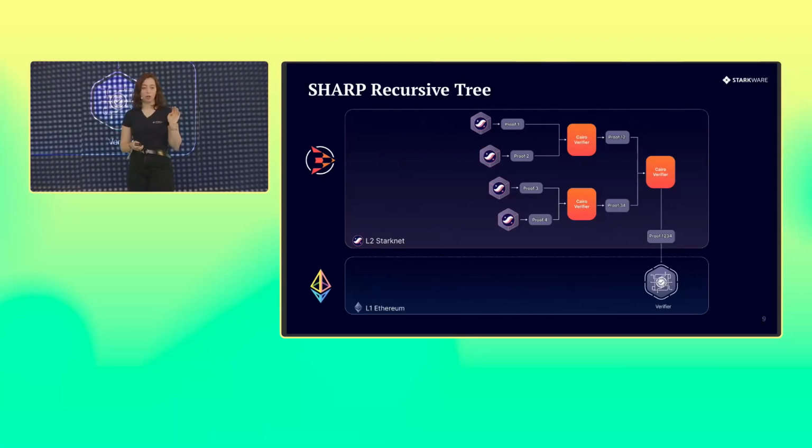We have blocks arriving to Sharp. You see the blocks to the left. And first, we generate a proof for each single block. It could be a really small block or a big block, but we generate a proof for a single block separately. Then we don't send these proofs on-chain. This wouldn't give us the scale that we need, because it can be a really small unit of computation.